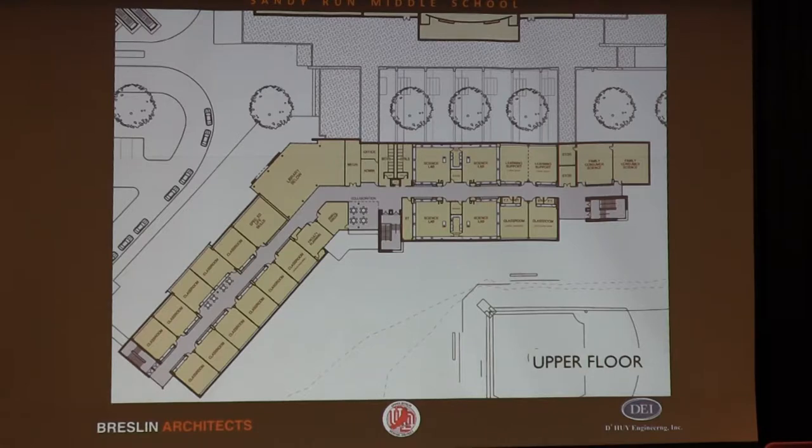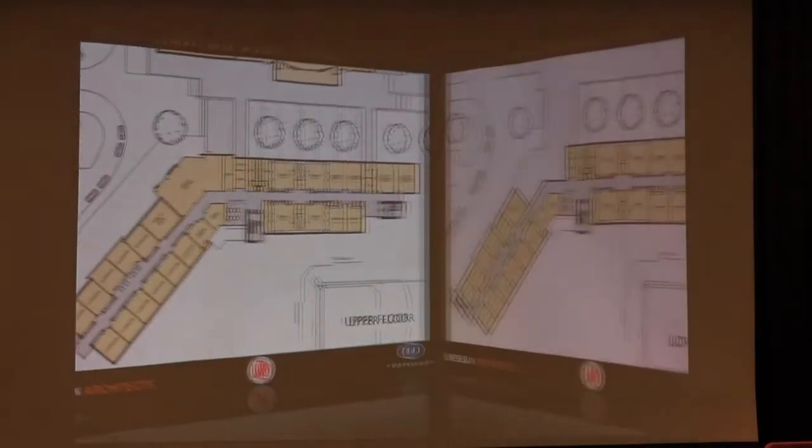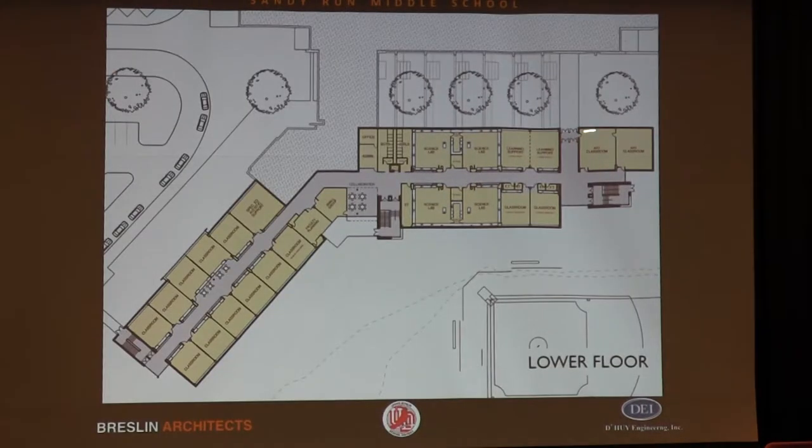And I think that instead of having science classrooms here, computer on the middle floor. On the upper floor, we now are suggesting family consumer science, and on the ground floor, which would be the next one, we'd suggest the art classrooms because they've asked to be able to take their stuff outside and go outside to have art class. So those are the three floors of the classroom wing.